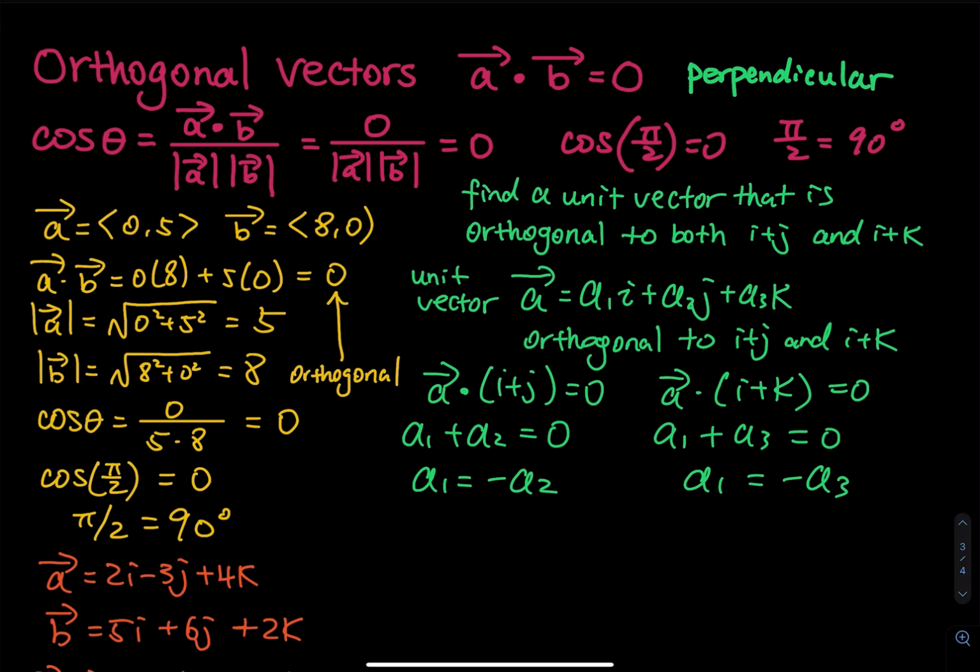So now, pretty much we can say this. We can set negative A2 and A3 together. So negative A2 is equal to negative A3 because they are both equal to A1. So this is pretty much the first step of the answer.